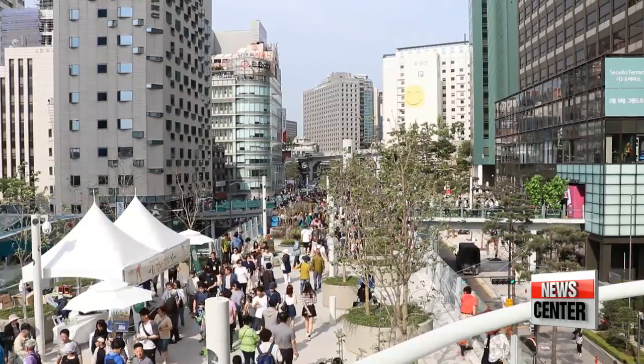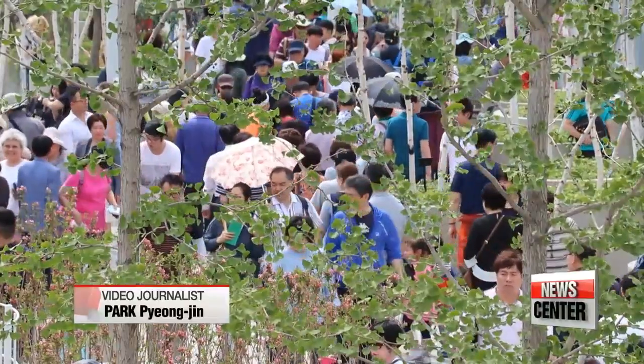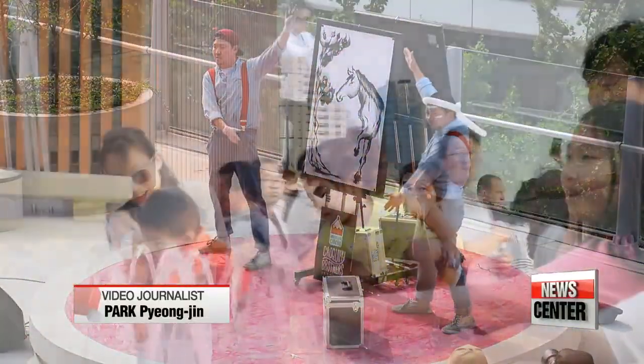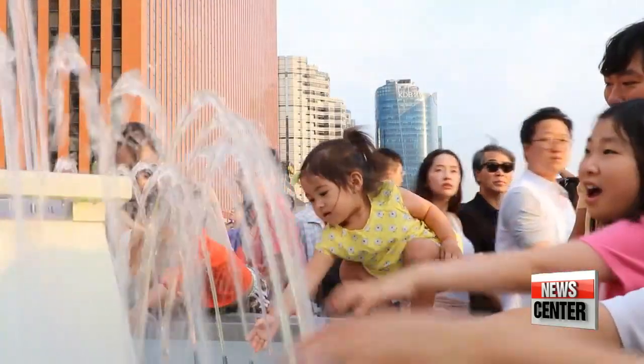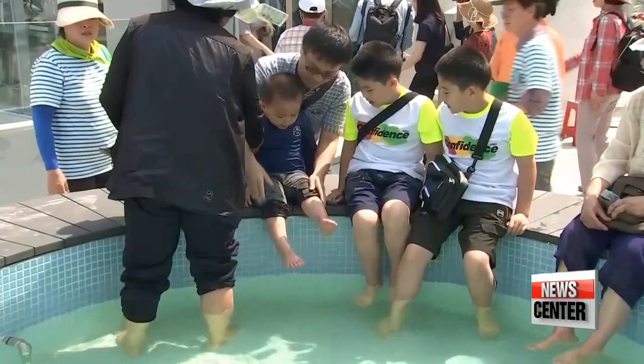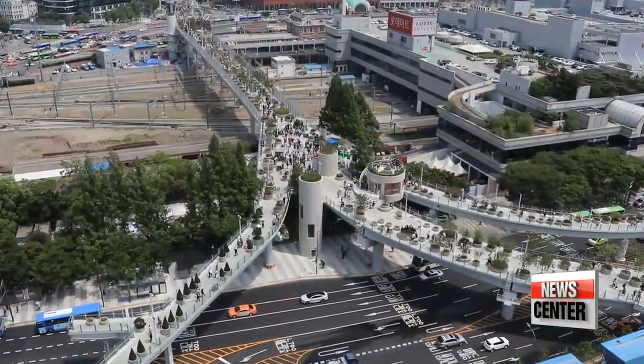Seoul is known for its dynamic atmosphere, as seen in the coexistence of modern technology and a long history. With the reopening of Seoullo 7017, the Korean capital is now setting an example for how an urban eyesore can be transformed into a beautiful oasis and an escape from the city. Hwang Hojun, Arirang News.